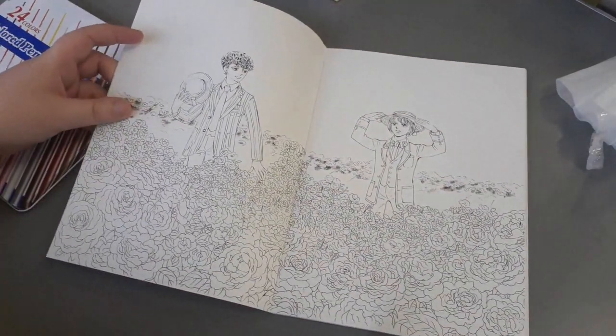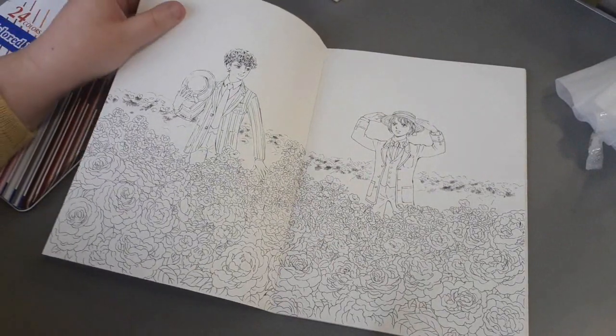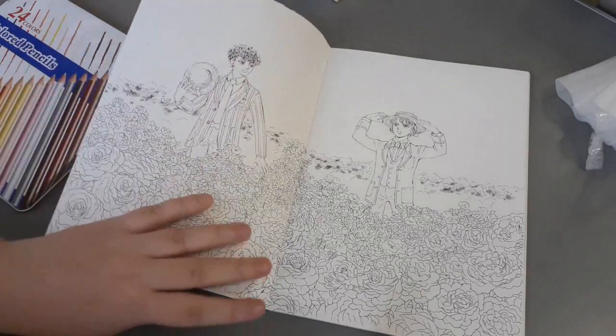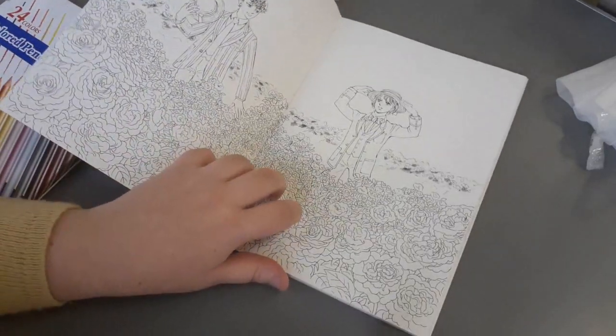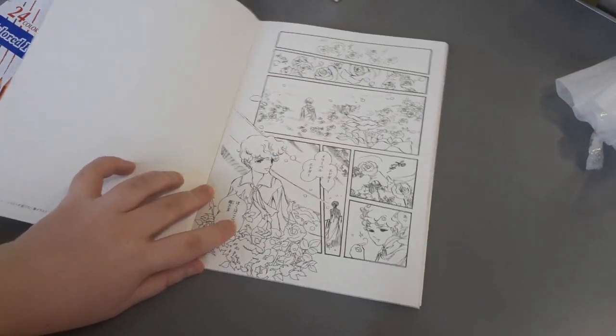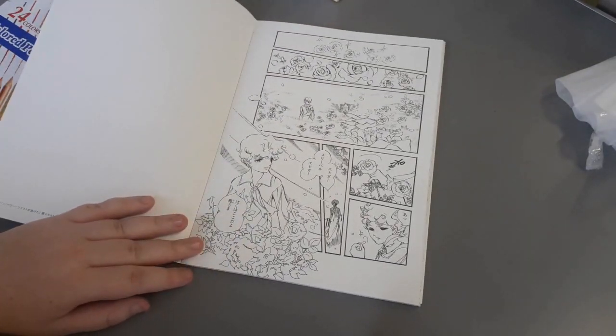Here's one from the sequel series. We have our two brothers, Edgar and Alan, in a field of roses. Maybe this is the field of roses outside the Poe Clan. This one is a page from the original manga, of course.